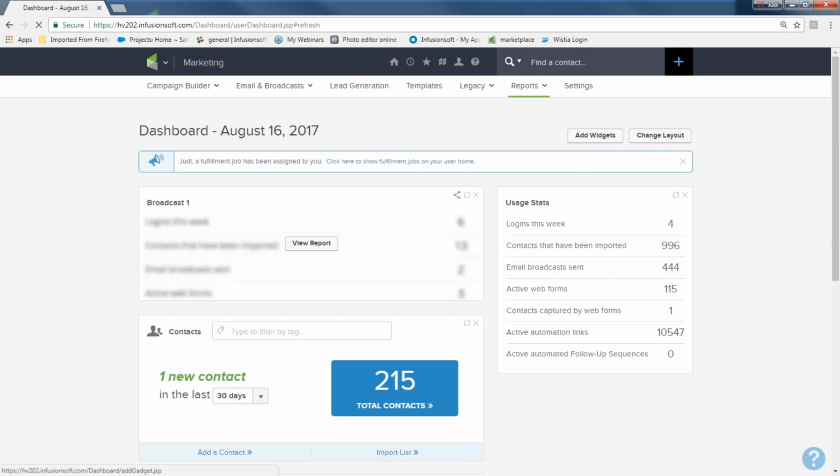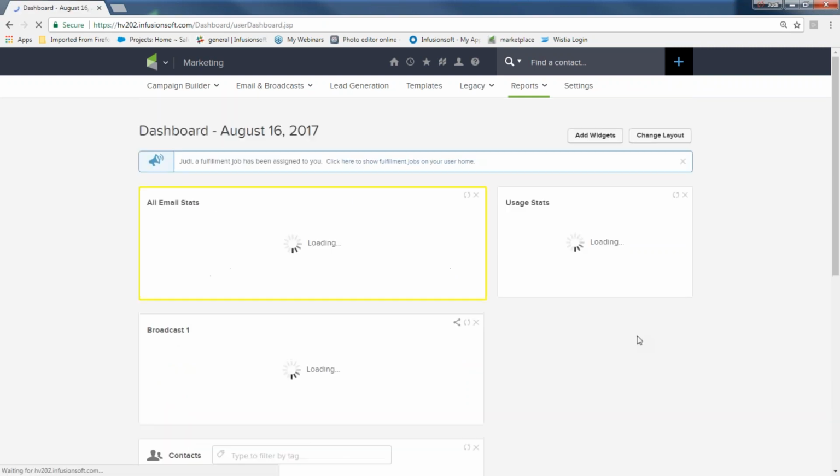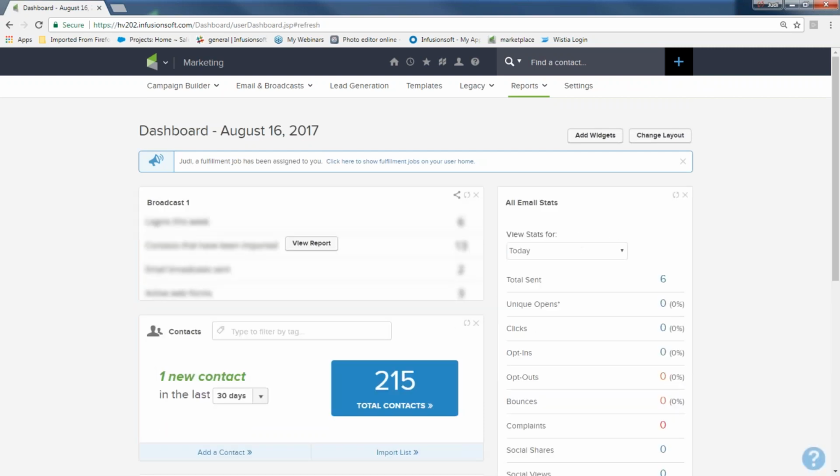On your dashboard, hit Add Widgets. Look for the All Email Stats widget. Hit Add to Dashboard. Now it will show up on the left and it will take up a lot of your screen. So I'm just going to left click, move it over to the right, and now it takes up a little bit of space.